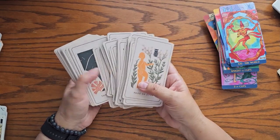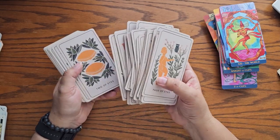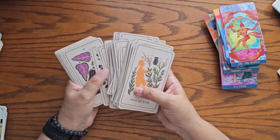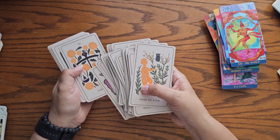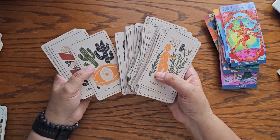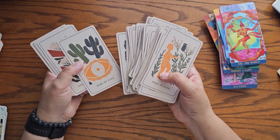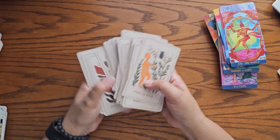I've purchased the meditations that go along with it, and I understand that she's coming out with a course that's going to be another option to join with this deck, which I am pretty excited about because I really love the deck. I love the way that the suits have been renamed. It is a beautiful deck.